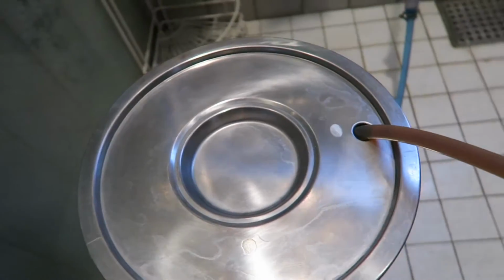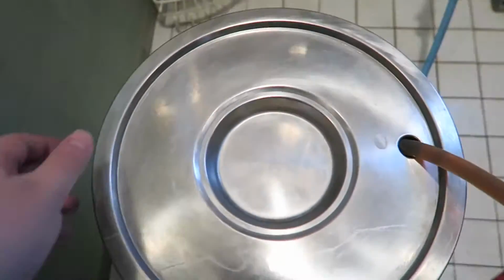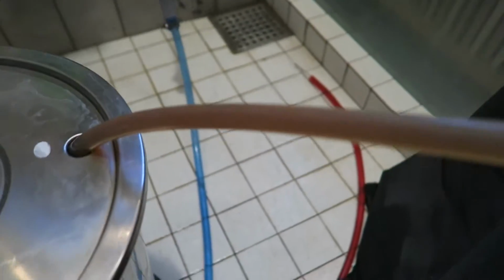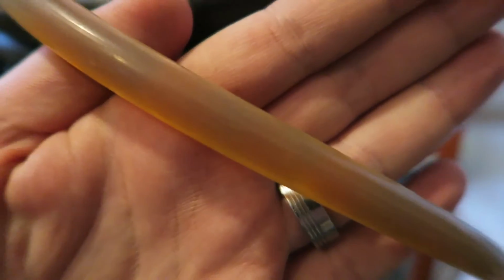Hey, welcome to the show. Running off the beer into the fermenter here. Let's take a look inside. Looks pretty nice and clear in there. So you can see it maybe a little bit better here. The color is not that dark, so I think that we are going to go with brown ale on this. Yeah, we're going to go with Phoenix brown ale here.